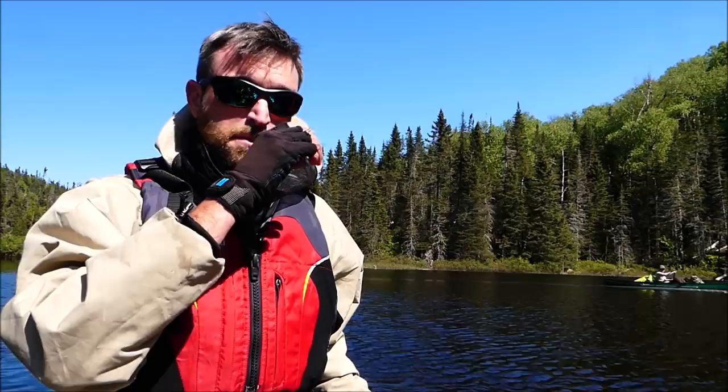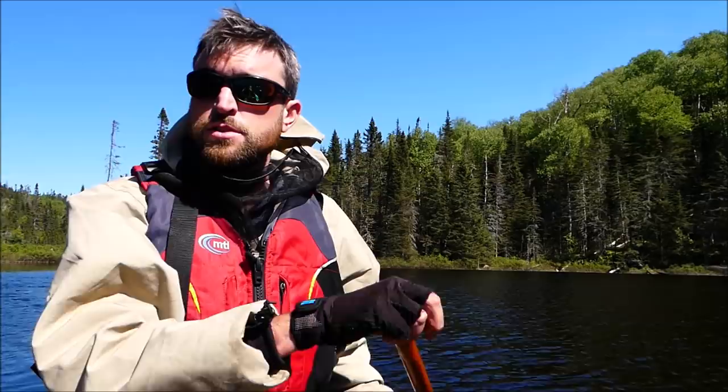Yet again, just nowhere to camp. Thick boreal forest, rugged, undulating terrain everywhere. No refuge for the damned. That was a bit dramatic.